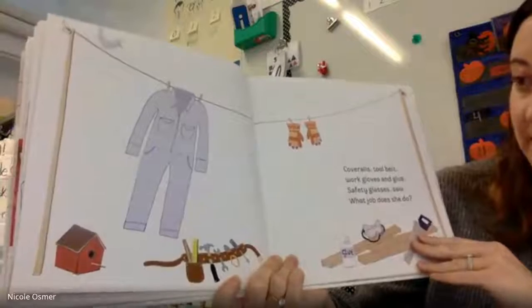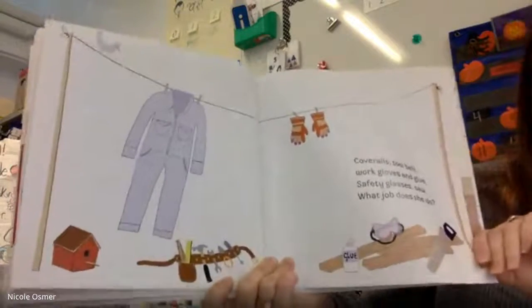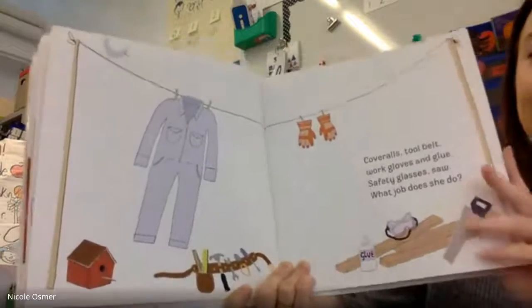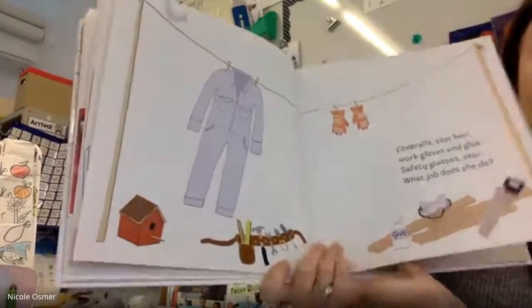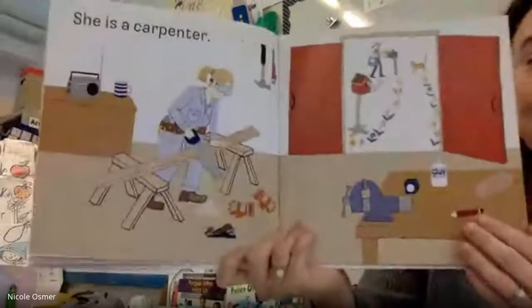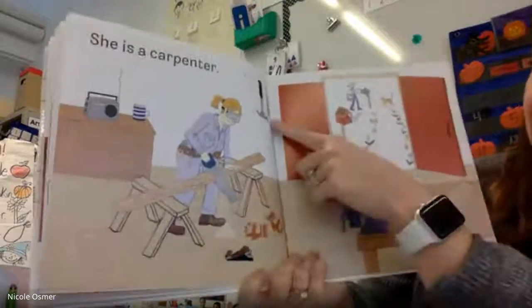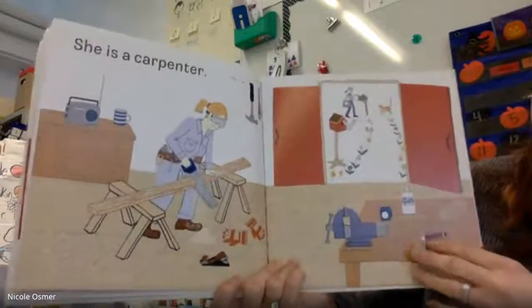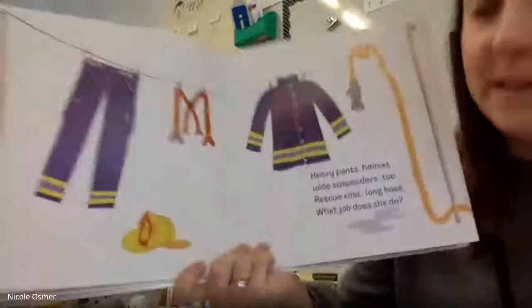Overalls, tool belt, work gloves and glue, safety glasses, saw. What job does she do? Saw some wood. Tool belt with lots of tools. A carpenter. Carpenter sawing the wood, hanging the hammer and the wrench on the wall. There's a tape measure. Building something. Carpenters do a lot of building.